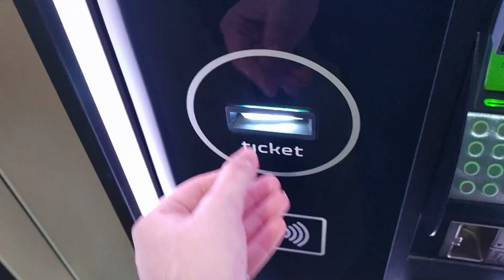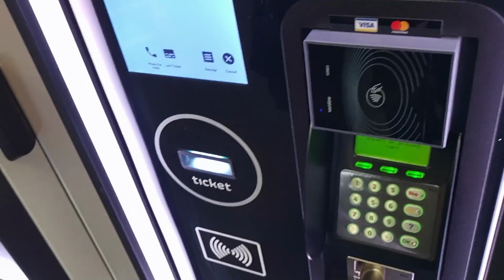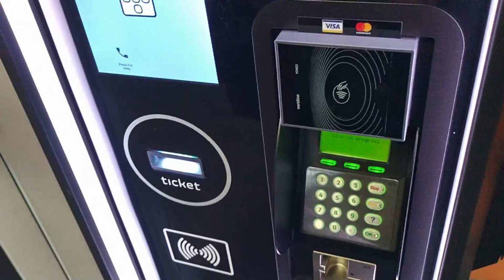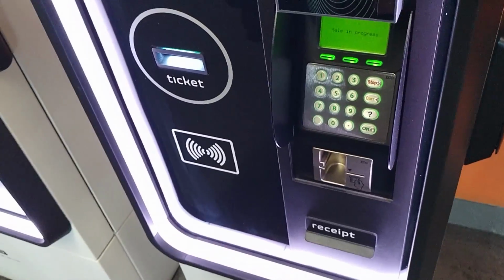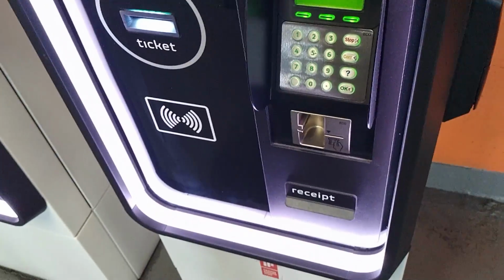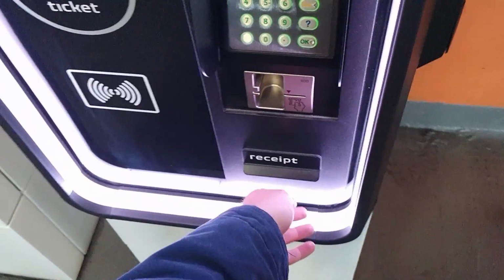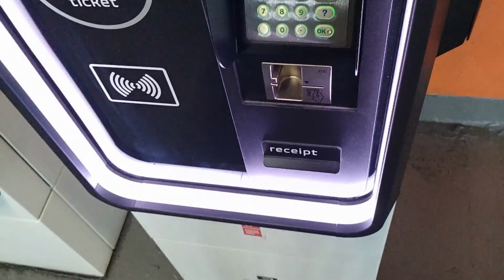The lifts were eco discs, and this is paying for parking at Frenchgate Car Park in Doncaster. And we're going to pay with contactless. It was £3.20, that one. There's the ticket. And it looks like no receipt.